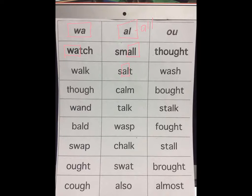We have another way to make the "ah" sound, the spelling OU, like in the word thought. So you again have "ah". So this week we have three different ways that we're going to make the "ah" sound: WA, AL, and OU.